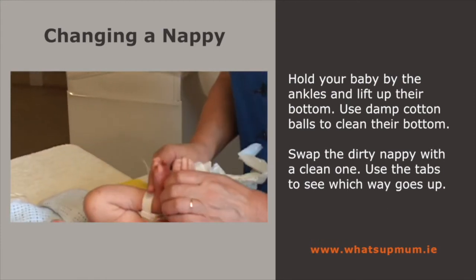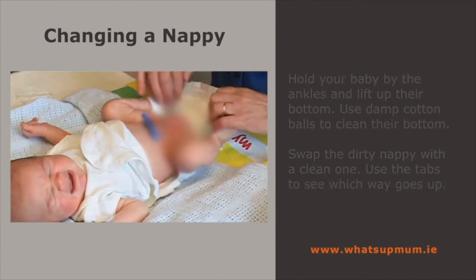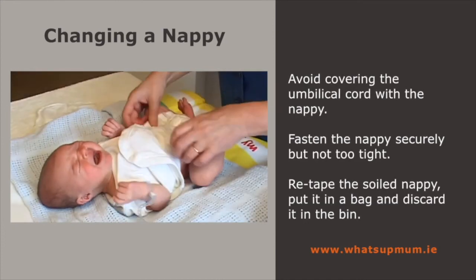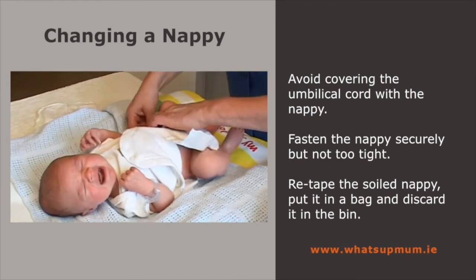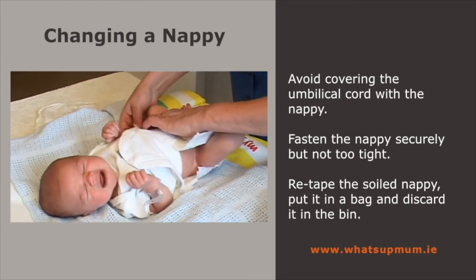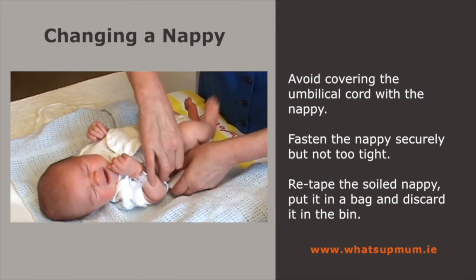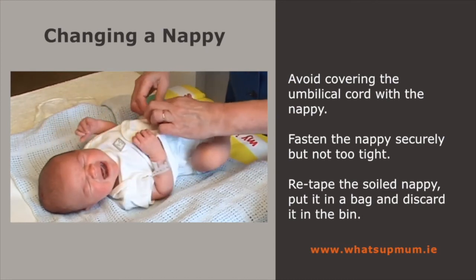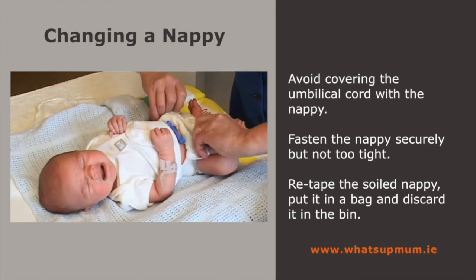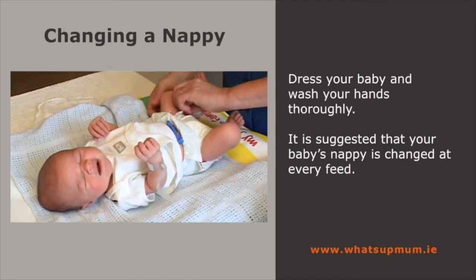Swap a clean nappy for the dirty one. Use the tabs to see which way goes up. Avoid covering the umbilical cord as this can cause irritation. For a boy, keep his penis pointed down. Fasten the nappy at both sides with the tapes, making sure it's snug, but not so tight that it pinches the skin. Retape the soiled nappy around the contents, put it in a plastic bag and discard it in the bin. Dress your baby and wash your hands thoroughly.